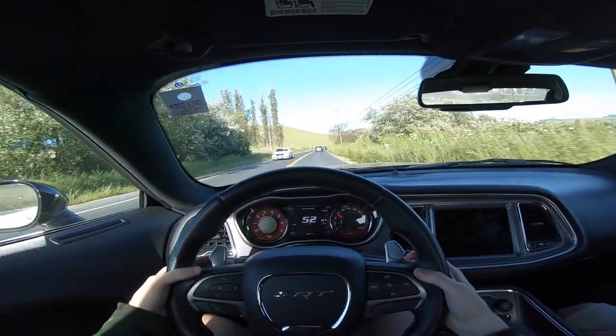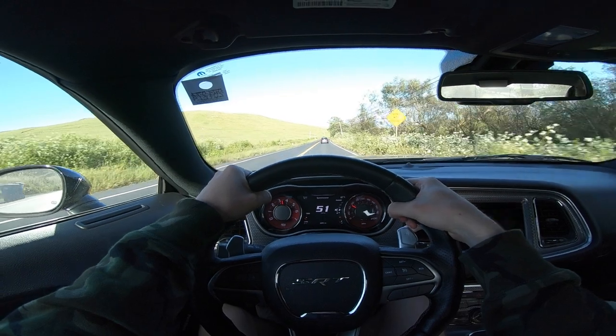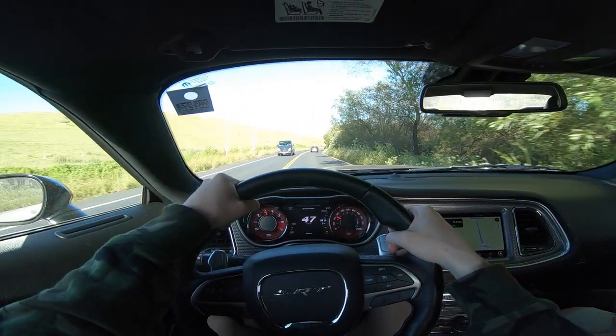Chiming and all this. Oh yeah. Oh yeah. The supercharger is so intoxicating. It just sounds so good.